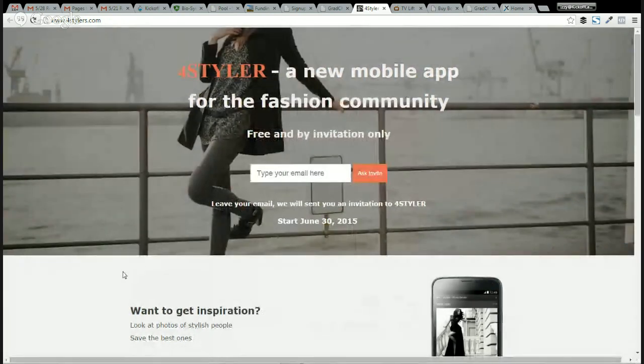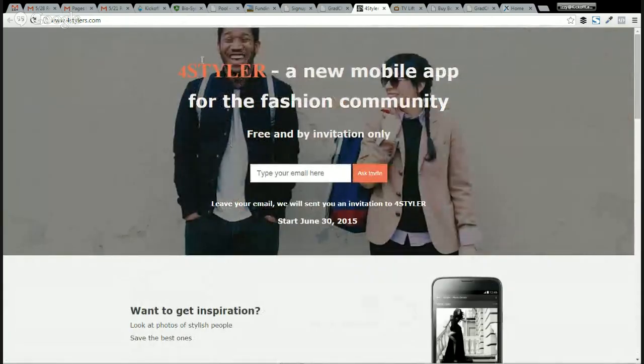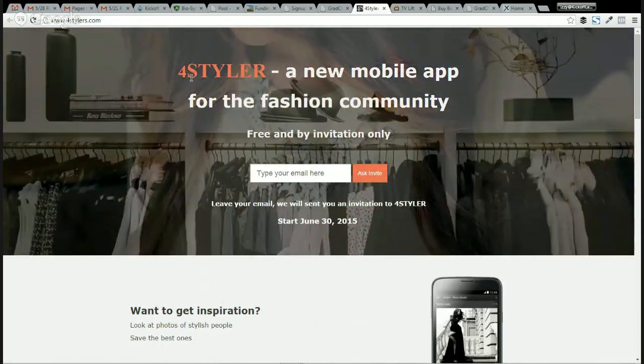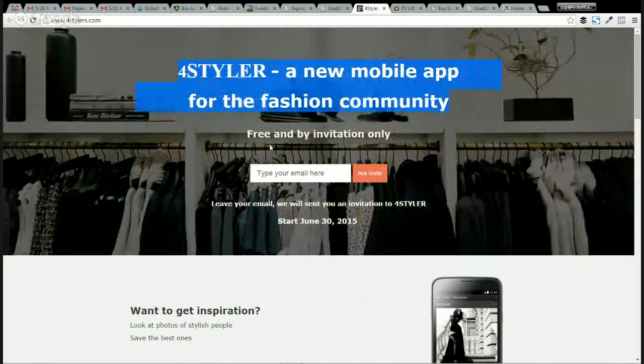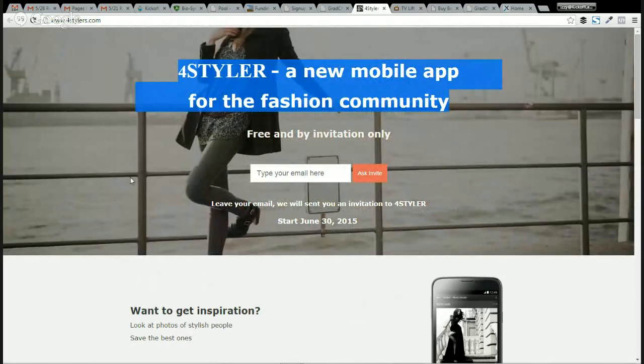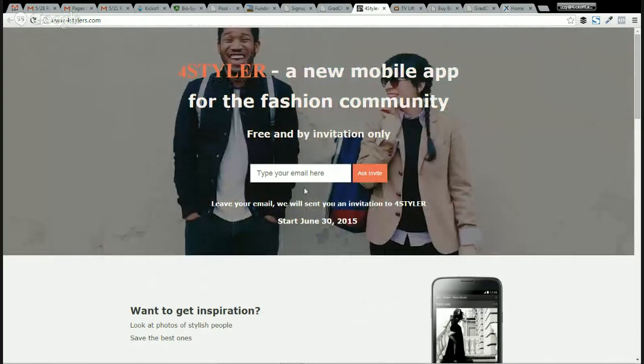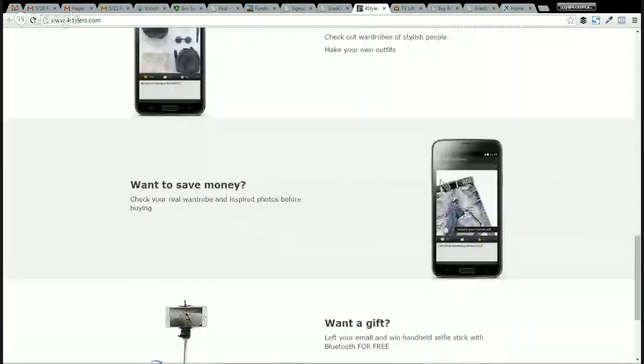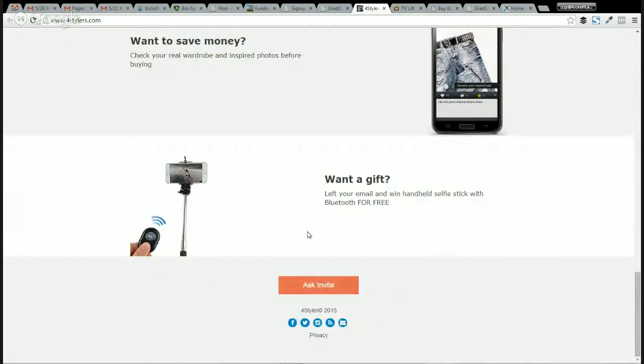But let me see if there's any mention of it on the page. Because right now the mention is of $4, and for me to sign up is a new mobile app for the fashion community. I love this big headline, clear, big, easy to understand, and the images really help to support that. So you see an outfit here, people in cool clothing, and then you see a closet in the back. Free and by invitation only. See, so I'm not really seeing any mention of the selfie stick. Oh, here we go. So won a gift. Left your email and win. Okay, so you've got to take care of that grammar just a little bit. We would want to say leave your email or enter your email and win a handheld selfie stick with Bluetooth for free. So you want to take care of some of those grammatical errors.